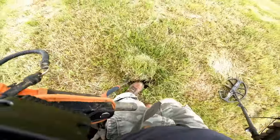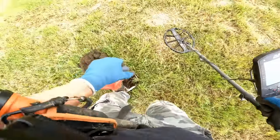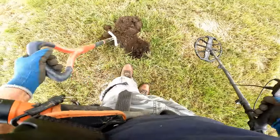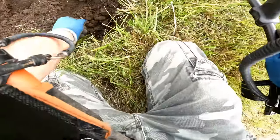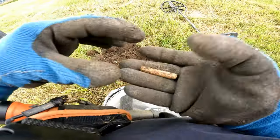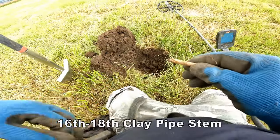Gold? I don't know. That's a good signal, as it usually is, and then you get trash, you know? Tell you what I spotted though. I spotted, aha, look at that. A bit of clay pipe stem, 16th to 17th century, been smoking, puffing away on tobacco.